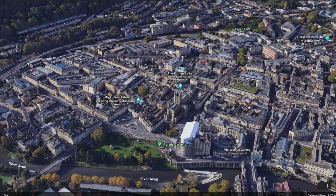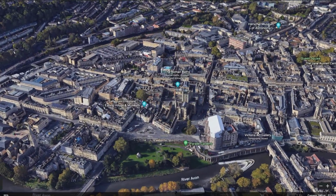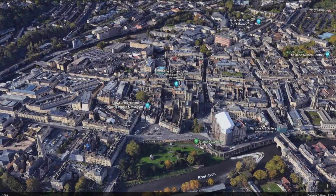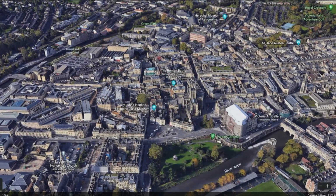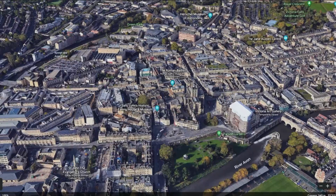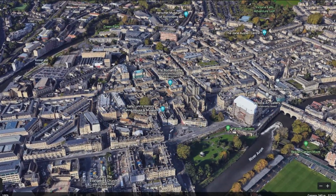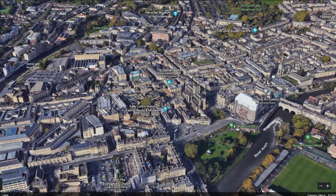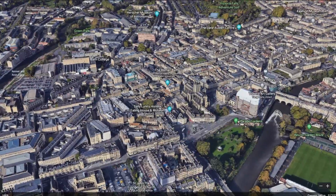Now, the population is about 90,000 people, and there's been a city here since 60 AD, which was originally named Aqua Sulis, which stands for the Water of Sulis. And it was named after the Roman baths that were built there. Some super fun attractions that you'll find here: the Royal Crescent, the Parade Gardens, Roman Bath Tour, and the Bath Abbey, all of which we're going to see today.